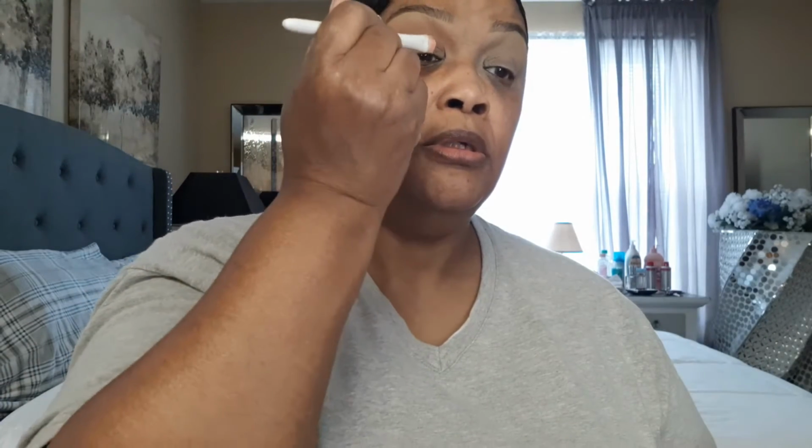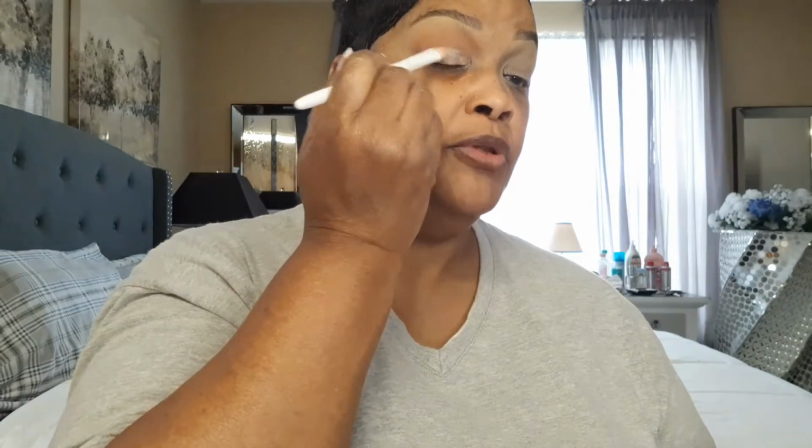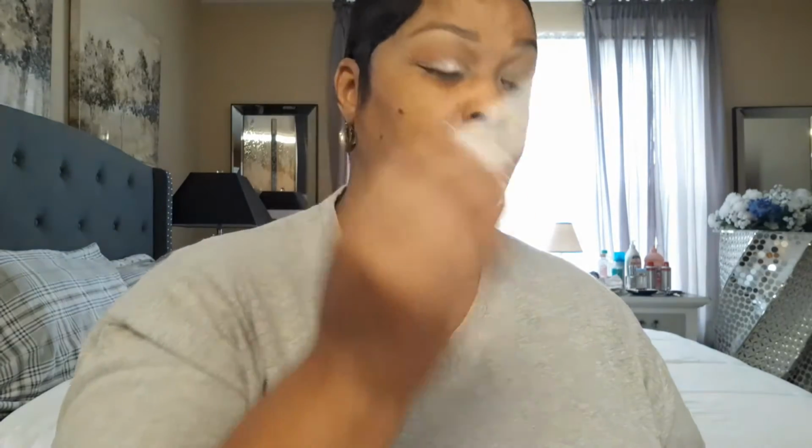So I'm just going to tap this into place. I can see already the other color is showing, but it's not as vibrant as I would like it to be. So I'm going to dampen my brush with some setting spray here. Let's try this again, shall we? Much better. It's definitely giving me what I was looking for.